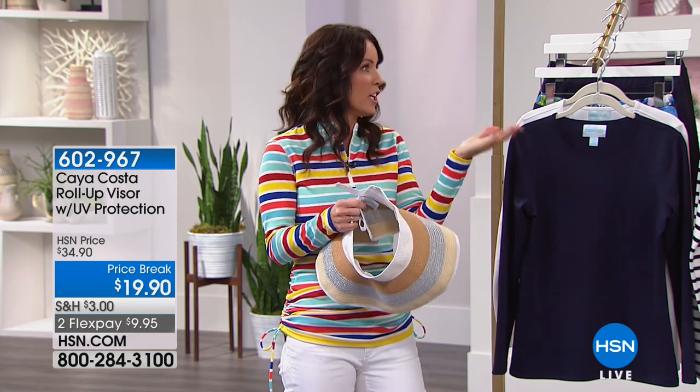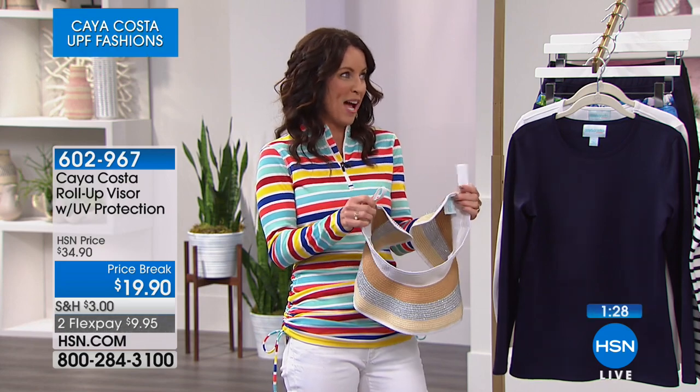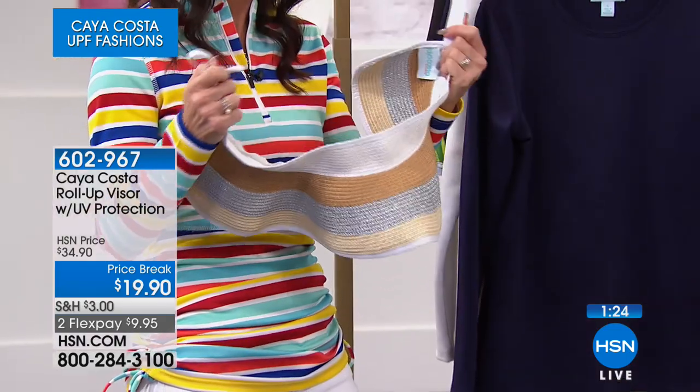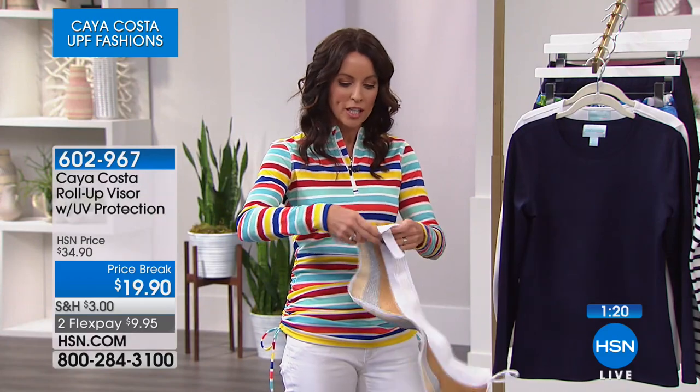If you're driving, the sun is hitting, but maybe you're in your convertible. Maybe you have the top down. Maybe you're cruising along. Maybe you're at the beach. But anyways, this is something where you can actually roll it up and put it in your purse.